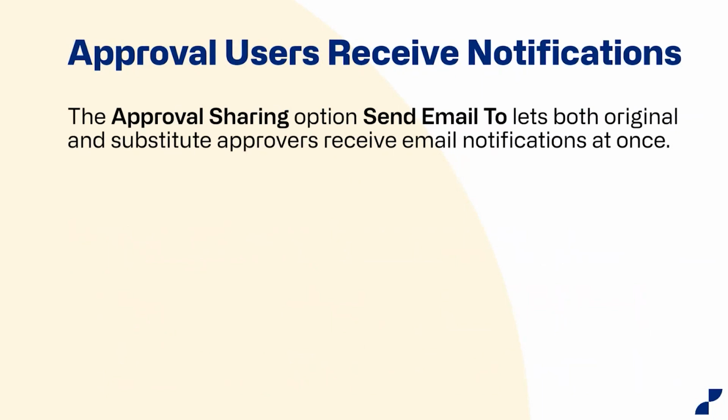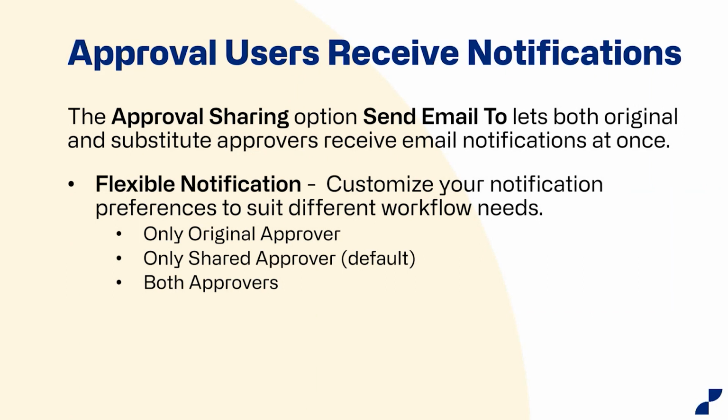We have some approval users that might share the approvals, and we will let perhaps one approver receive the email, the notification email, or perhaps another, or even both. That depends on the individual settings. So let's hear more about this.